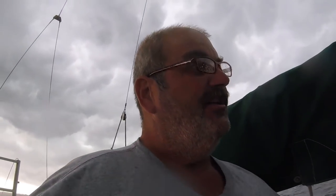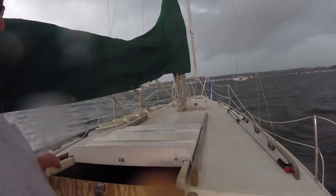I did everything I could to clear the decks off and pull all the windows before the storm came in. You notice my decks are fairly clear. I got a whole mooring ladder out there. It's tied down. The only thing loose on the deck up here is my boat hook. It's pretty low profile. I don't think the wind will get a hold of it and blow it off the deck.